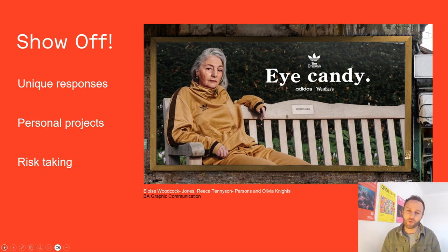We love it when you show off. And there's a bunch of different ways you can do this. It might be through including unique responses. So it might be that you look at different artists and designers to other people when you get set a brief. It might be that you lay your portfolio out differently. It might be that you make with different techniques and processes. Try to make yourself seem different to other people in your class.